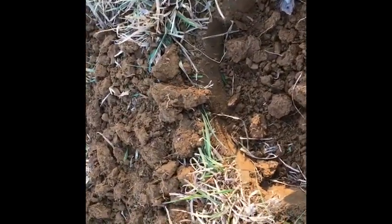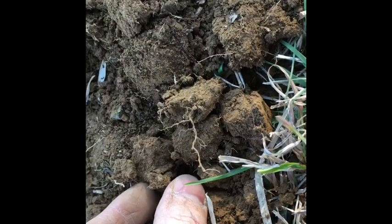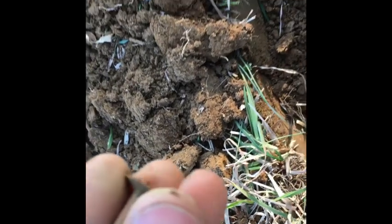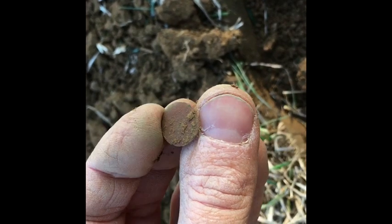And if I move you forward, got a kind of an interesting find hidden there behind the dirt clod. You can see it right there. At first I thought this was going to be a button, but look at that, it's a rivet. Let's bring it up here and take a look at it. It sure is. It's an old brass rivet.